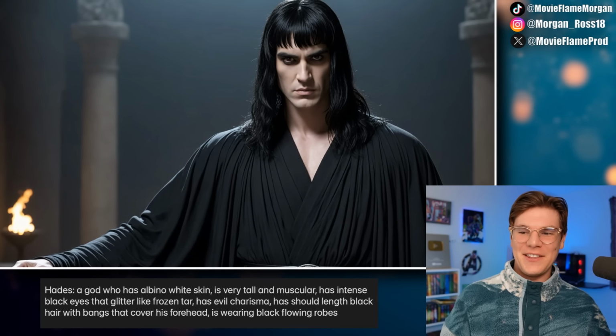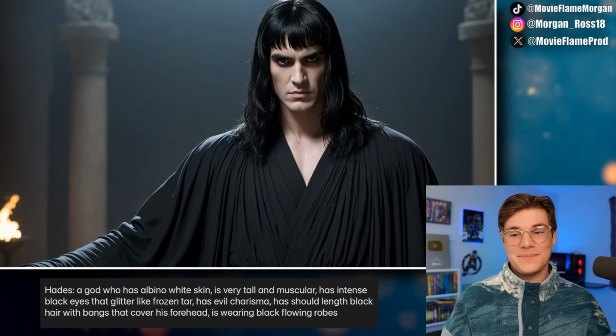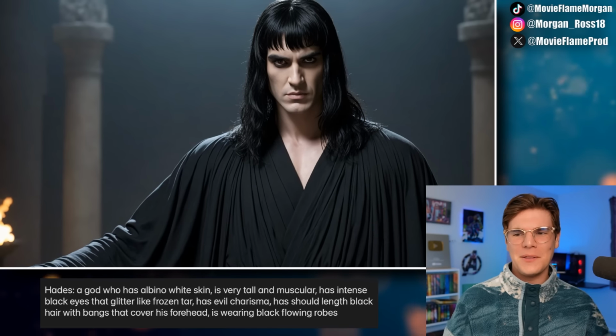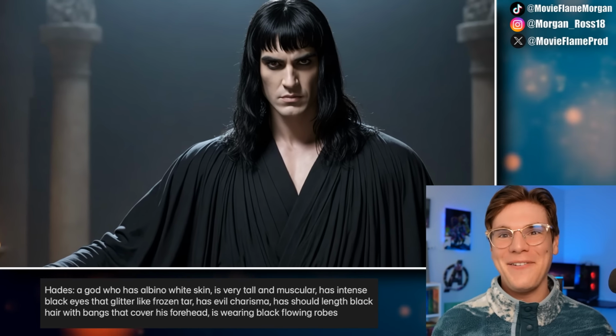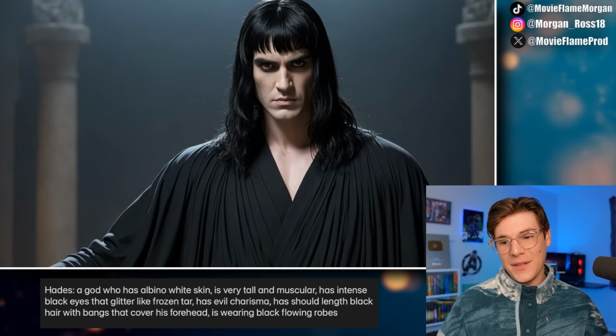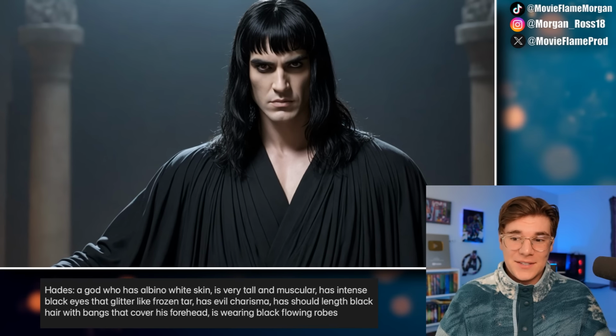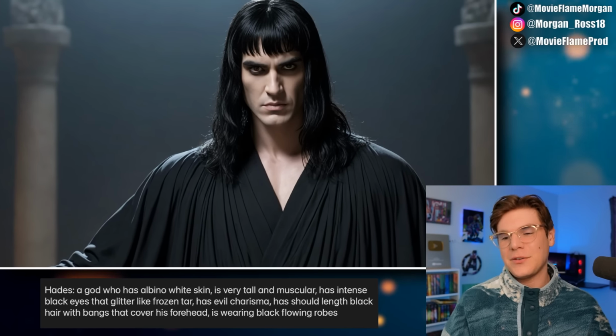Alright, yeah, I actually really like that one. The eyes, yeah, that's crazy. The hair, yeah, pretty accurate. Maybe a little bit longer than shoulder length. It goes a little bit past the shoulders. But they do have the bangs that are cut, though they don't cover his eyes. That's the only thing. Got the black flowing robes, and it looks like he's in the underworld a little bit. But overall, this Hades looks really good.